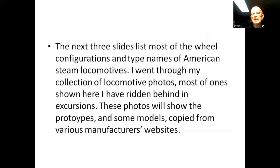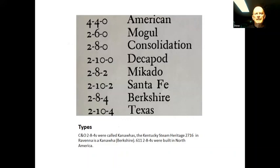My next three slides are going to list the wheel configurations, or wheel arrangements, that are pretty much standard. I think it was named after a guy named White that came up with this idea of these wheel arrangements. In order to present this little mini clinic, I was trying to think of what in the world I know about steam locomotives. So I decided to go back and look at all the ones that I've ridden behind in excursions. The photos you'll see are basically photographs that I took myself of steam locomotives that I've ridden behind, on most of them. There are a couple in here I have not, and I'll let you know when that's the case.